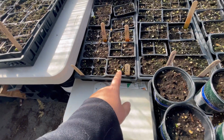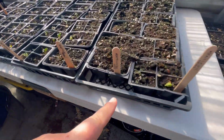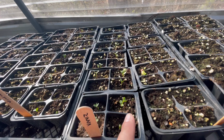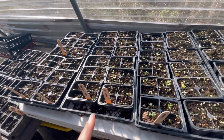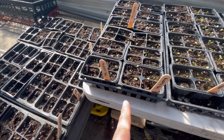Planted watermelon here. There's no sign of it yet. There's a Kentucky wonder bean. More beans. My zinnias have come up, which is good. I love growing zinnias. I forgot to do it last year and I really kicked myself over that one. There's some tomatoes here that haven't come up yet.